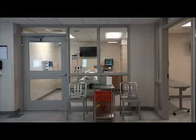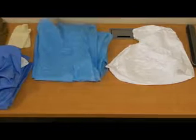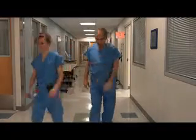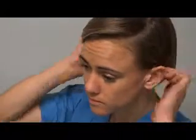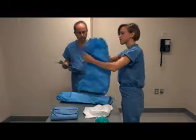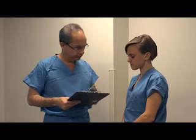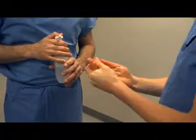PPE should be put on near the patient's room, either in a clean room or in a marked area in the hallway. Clean PPE should also be stored in this area. Before entering the area where PPE is put on, change into scrubs and ensure that a trained observer is available. Change into washable shoes. Secure long hair or bangs, and ensure that all personal items such as jewelry and pagers have been removed. Enter the PPE donning area and visually check the integrity of your equipment. The trained observer will use a checklist to review the correct sequence of events and read aloud the process to you. Before handling any PPE, clean your hands with an alcohol-based hand rub.